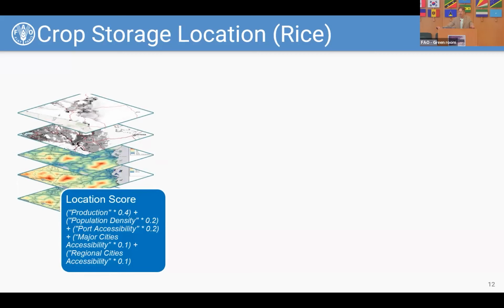So we take many layers of data, and the data is then normalized and standardized so that we can directly perform calculations on it. So an example here is that we're taking the production of rice, not the potential, the population density in terms of human resource, the port accessibility map, the major cities, and the distance to regional cities. So the individual factors and the layers that are chosen will depend on the particular value chain that we are trying to investigate further.